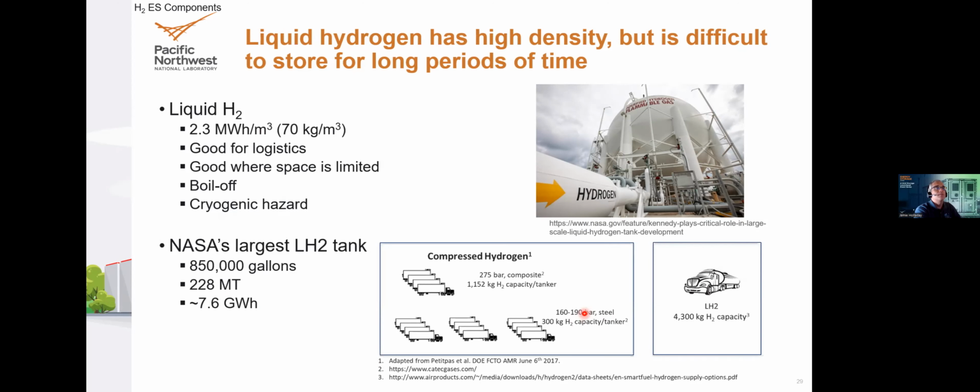And by logistics, what I mean is if you have a compressed hydrogen tanker, you're storing anywhere from 1,000, anywhere from, the current, most of them right now is 300 kilograms per tanker. The newest generation, using composite tanks, there's about 1,100 kilograms of hydrogen per tanker. So that's okay. That's good. It's good to get up there. Liquid, we're over 4,000 kilograms of hydrogen.